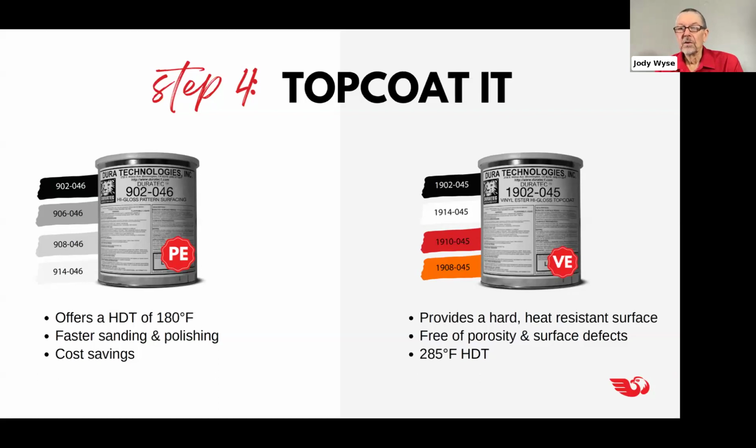The difference between the two, as you can see, there's the polyester version that is good to about 180 degrees F, and then the vinyl ester version, which goes to about 285 F, which gives you good opportunity because a lot of post cures are in the 250 degree range. So you can achieve that without much of a problem, and people do it frequently with those products. And they spray out quite well.